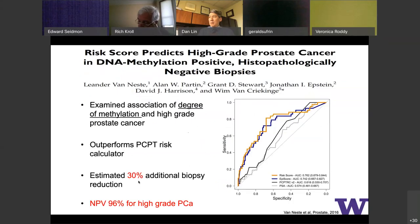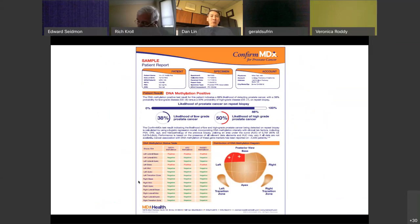This is what the report looks like. What gets sent to the company is all the biopsy tissue. You can see these are all the biopsy pieces that the company looked at, and they found some methylation here. The instructions would be, at the repeat biopsy, to go here and oversample, because the likelihood of high-grade prostate cancer, at least by here, because all three of the genes were methylated, was as high as 50%. So it could change practice patterns.